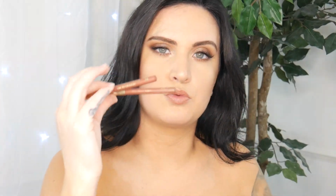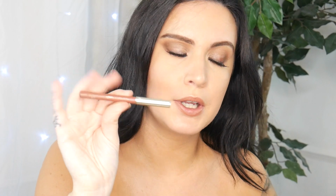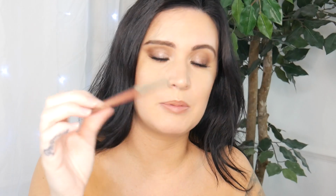These are just really, really good. I have the color All Natural all over my lips right now. This is just this lip liner. It's a great pigment, smooth application, and it's long wearing. If I wear this underneath a lip gloss, it just keeps the color on there for the longest time.